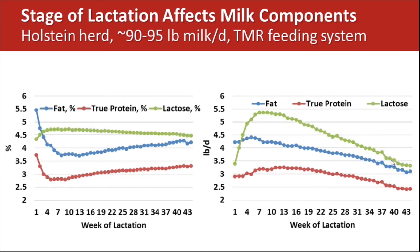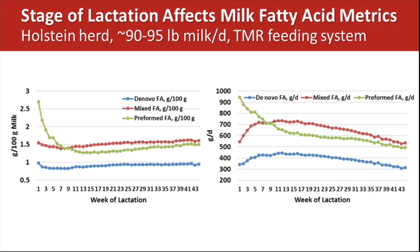And understanding more about this, what we'd like to do is keep this output higher. And if we do that, we'll keep the output in grams per day higher of fat and protein too. So the more I'm watching this, the more I'm getting interested in what's going on with glucose as it relates to lactose synthesis. Come to the next slide.